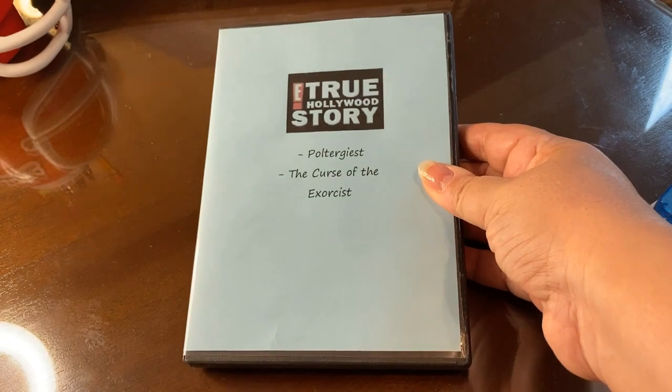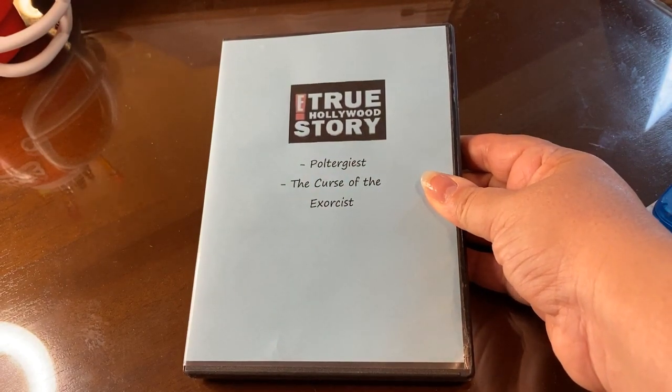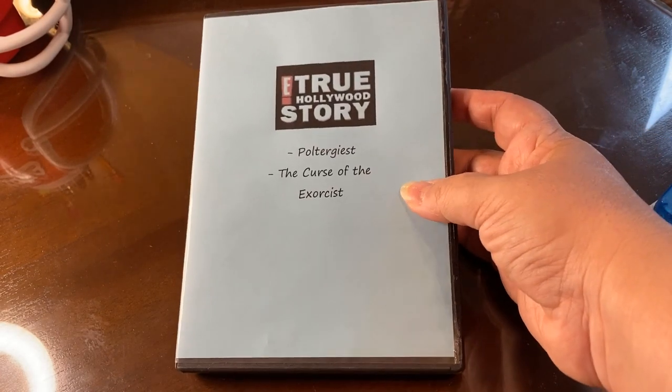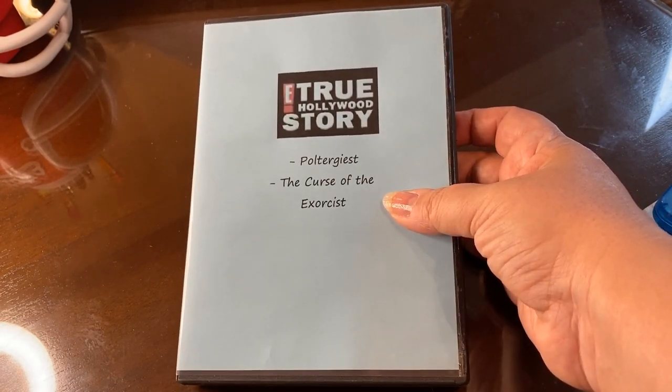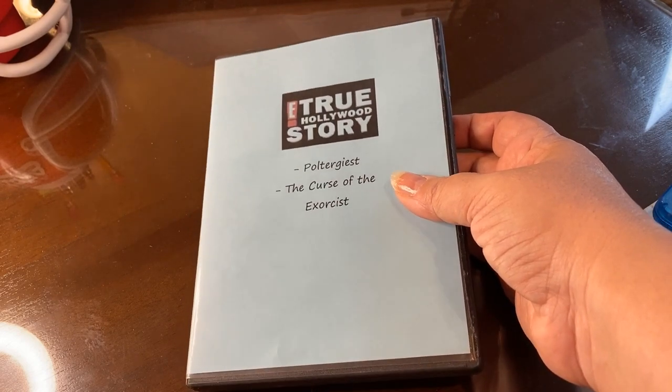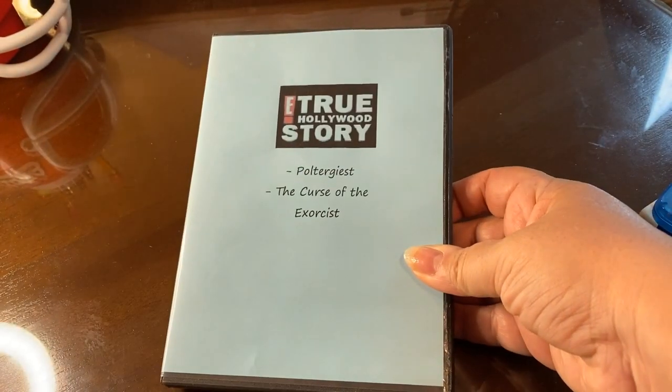This is just kind of something random. It's the E! True Hollywood Story of Poltergeist, which is actually spelled incorrectly, but that's okay. And The Curse of the Exorcist. I got this from someone off of, oh my God, when sell.com was around. I'm not going to give the person's name. It's on the back here. But yeah, it is both of those True Hollywood Stories.